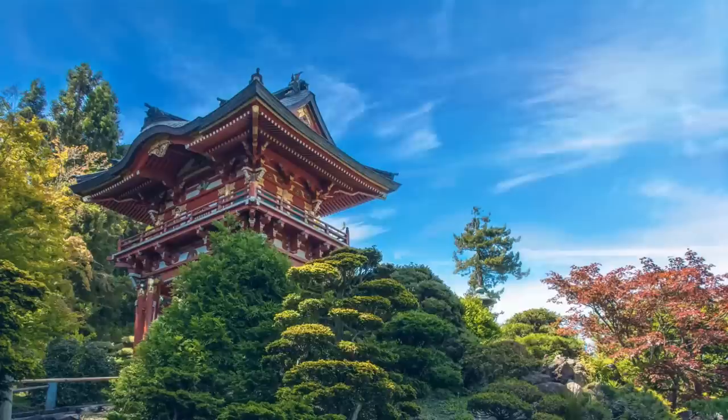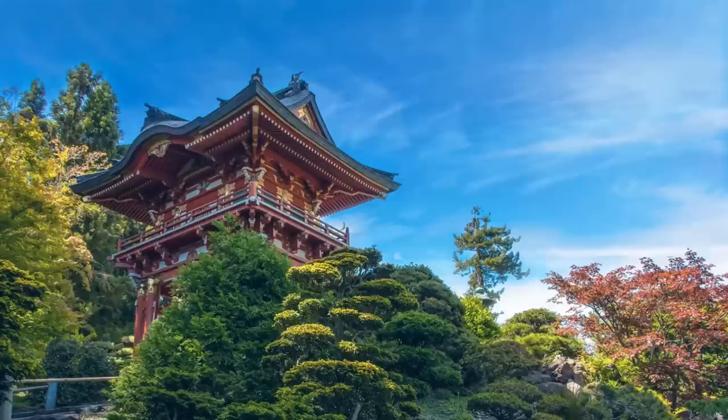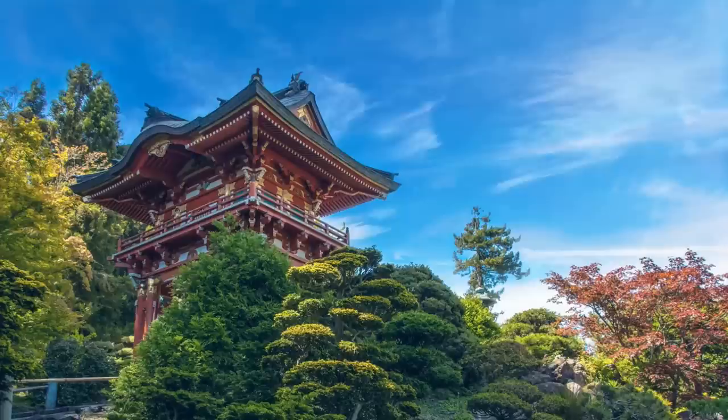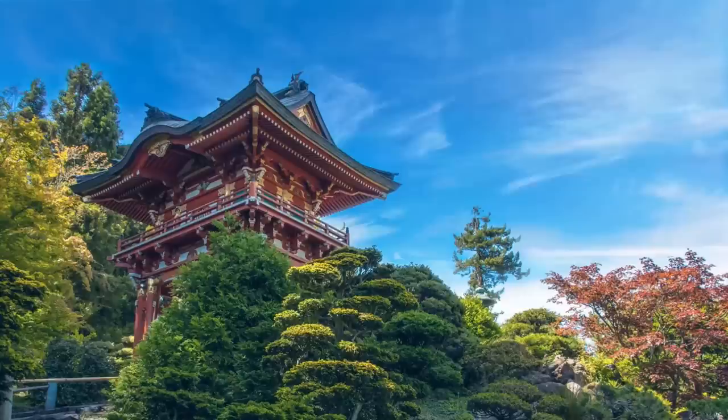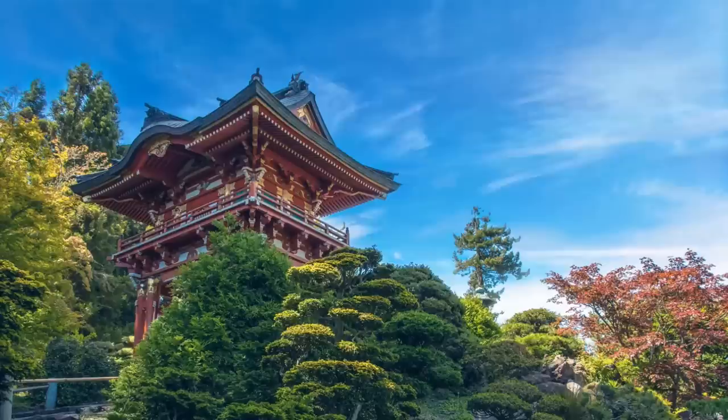So, if you are looking for a way to escape noisy urban life, let's go. Welcome to the Japanese Tea Garden. Our highlights begin at the entrance of the Japanese Tea Garden. Arriving at the front gate, we notice that the point of entry is a fascinating piece of architecture.